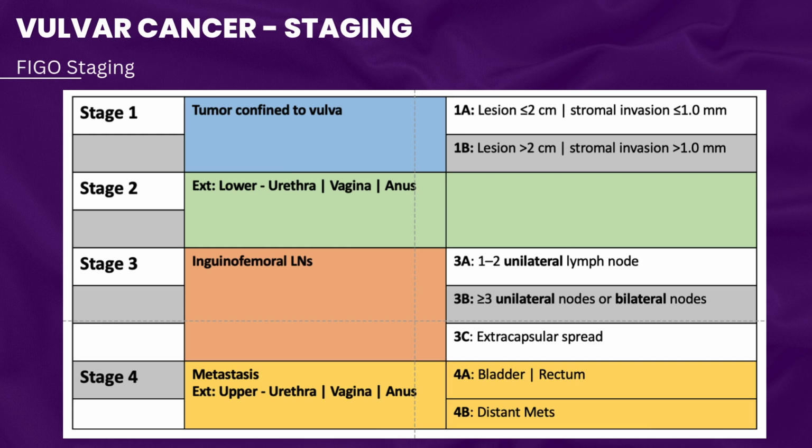Stage 1 is divided into 1A and 1B. And what is the cutoff? Cutoff is 2 cm wide and 1 mm depth. If it is less than 2 cm wide and the depth is less than 1 mm, it is 1A. If it is more than that, it is 1B. Stage 2 luckily has no substage.